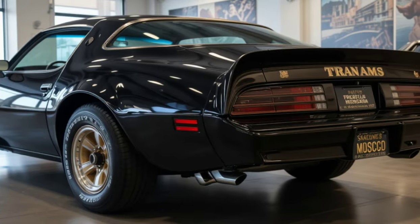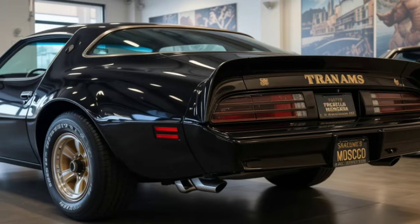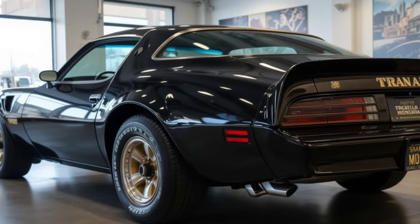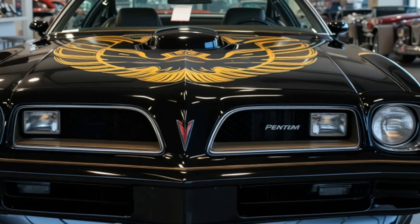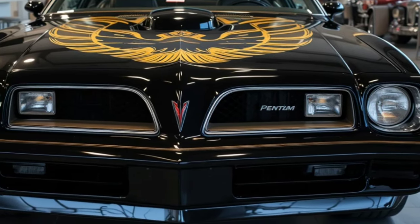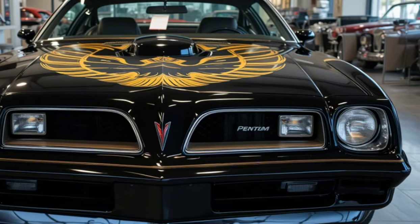On the road, the car felt planted and powerful for its time. It wasn't just about straight-line speed. The Trans Am had a firmer suspension setup than many of its competitors. It handled better than most muscle cars of the era and gave drivers a sense of control when pushing it through corners. It might not carve up a track like a modern performance car, but in 1977, this thing was a serious machine. The sound of that V8 rumbling through dual exhausts was enough to turn heads before it even hit the gas.